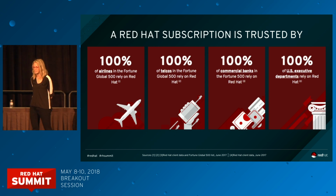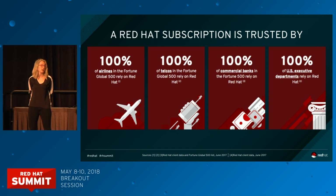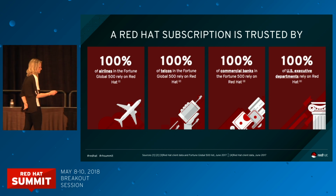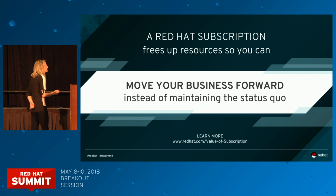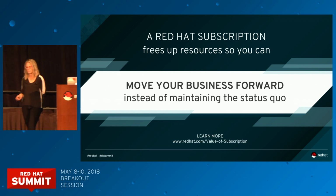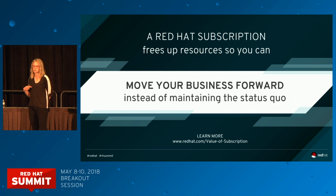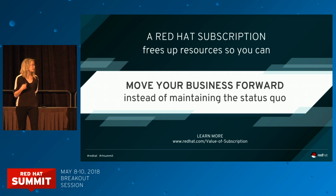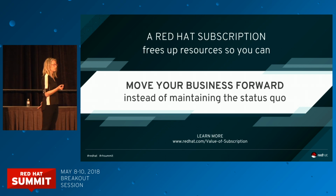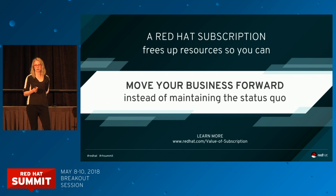This is just a brag stat: 100% of Fortune 500 airlines rely on Red Hat to provide that infrastructure. So I think in recap, again, the value of a Red Hat subscription is freeing up those resources so you can reduce your operating expenditures. It's allowing you to, again, go back and focus on your core competencies.